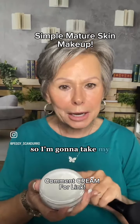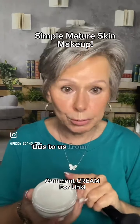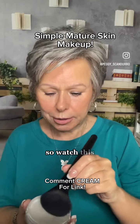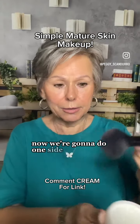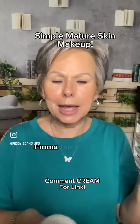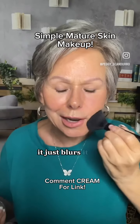So I'm going to take my Long Stay powder. This too is from Celesty. And it's very finely milled. So watch this. Now we're going to do one side. Got just a little bit on the brush. I'm going to tap it on my hand and then just press. Look at the difference. Amazing, amazing. What it does, it just blurs out. See the wrinkles and the texture? It just blurs it out.